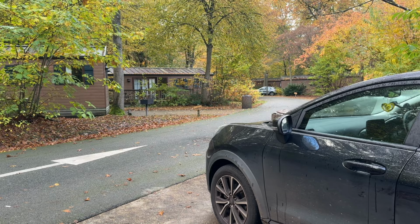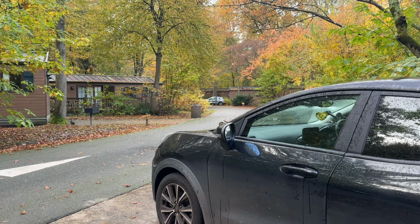One thing to note is that it is self-drive. If you don't have a car, you cannot come to Davy Crockett. So please, please, please, if you are not driving or you're not hiring a car, do not book this cabin.